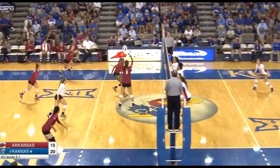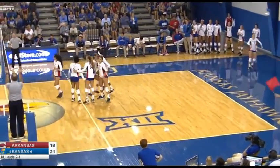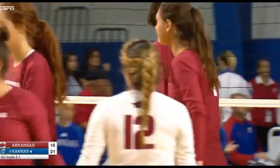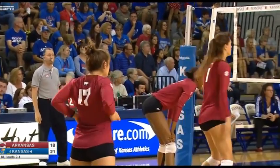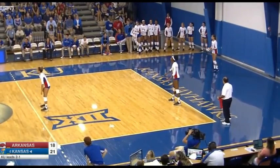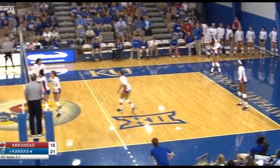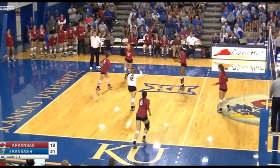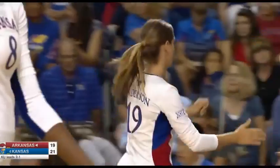Maggie Anderson puts it in play. Long that time from Brianna Jones. And now it's Kansas, 4 points away from the match. And watch Maggie Anderson serve when she serves this ball. She has a jump float, and it has almost zero rotation on it. It comes out of her hand, and it just floats. Oh, barely long. You thought that one was going to fall in.